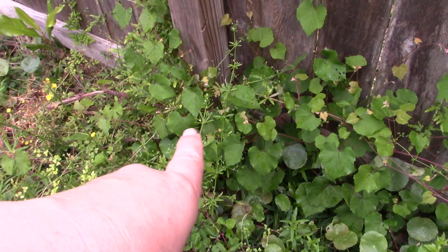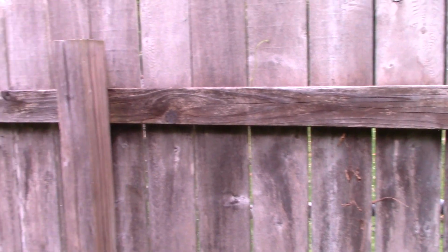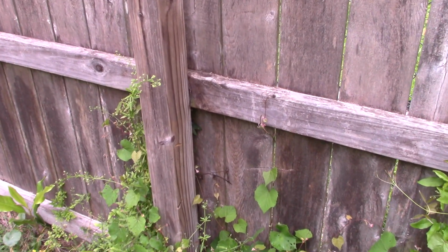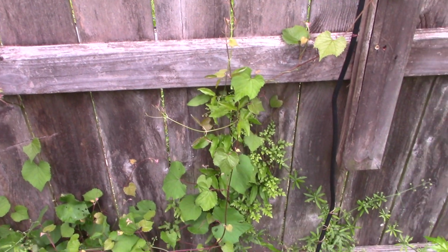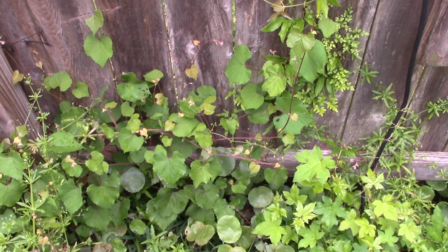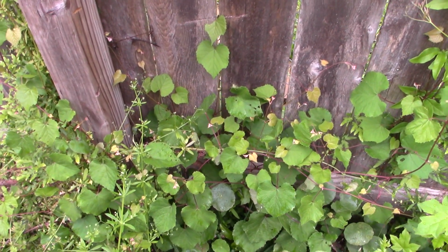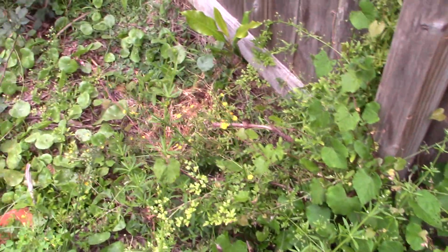And then in here is muscadine. I had a massive, this whole fence full, and there was some miscommunication about what plant to cut down, so it got cut down, but it's growing back. Hopefully I'll get that to recover. Oh, and I saw a lovely ladybug over here. That's lovely too. I don't know where it went.